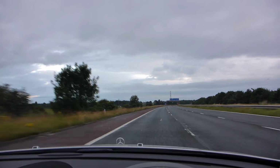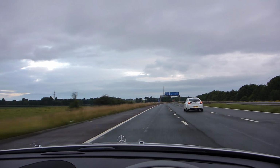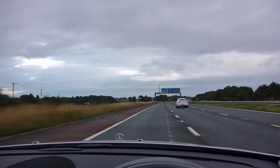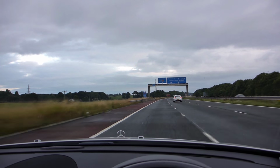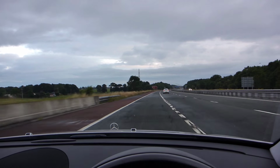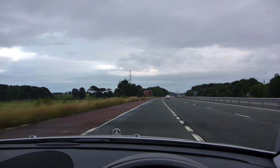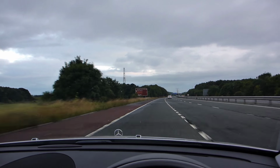So a bit stormy the last few days. Hopefully it's churned up the sand for us. We've not been out for a very long time, due to various reasons. My knee's been the main one. So we're just coming up to the end of the motorway here. So what we'll do is I'll catch up with you down on the beach and see how the beach looks. See you in a bit.